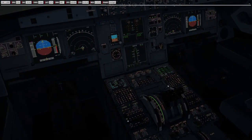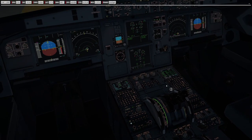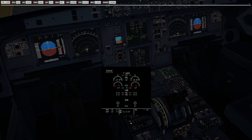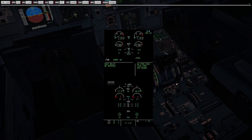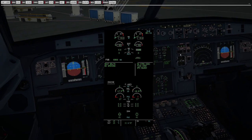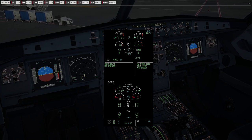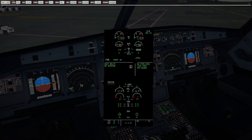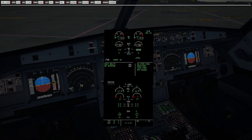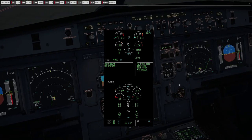So good to start the engines. Engine mode selector to start. We have bleed pressure, so we can start engine number 2. Start engine number 2. Start the chrono. Can start the block timer as well. There we go.